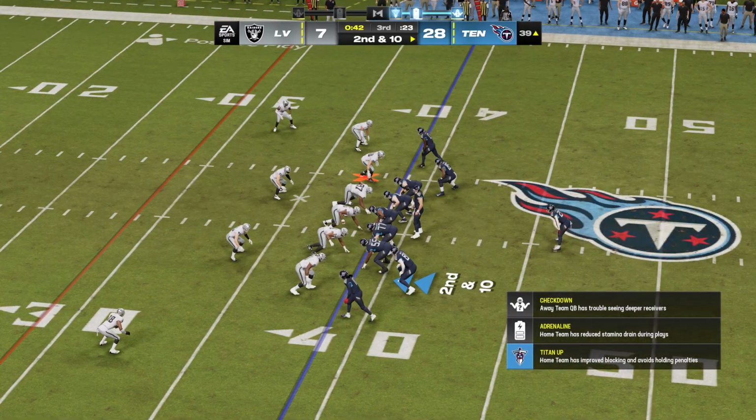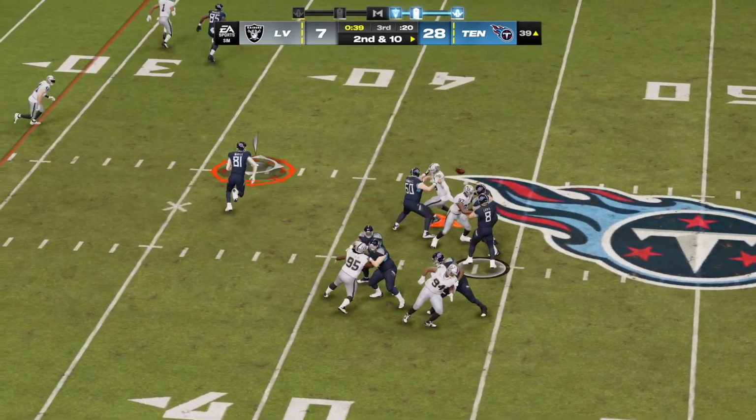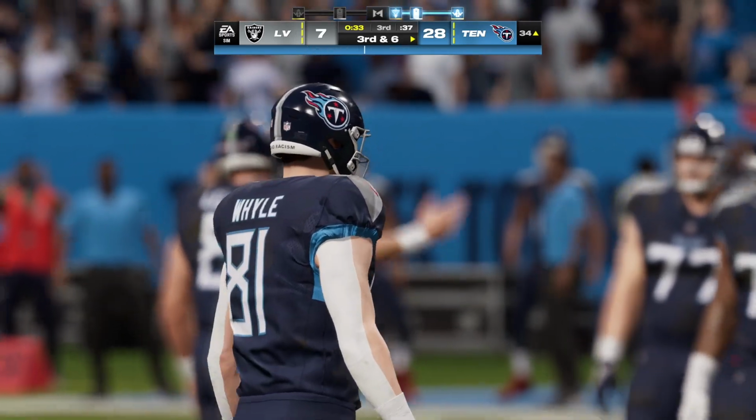2nd and 10 coming up here in Nashville. 3rd quarter action. They'll set up a throw. That's to the tight end, Wiley. And he's brought down at the 34. Call it a gain of 4.